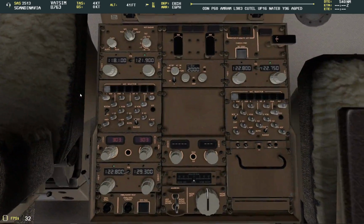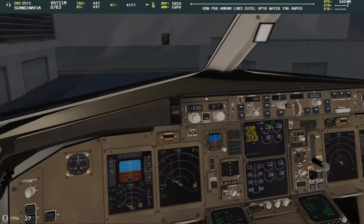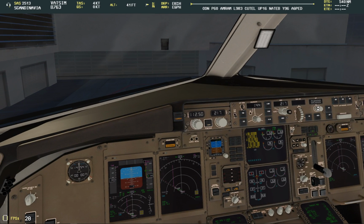Okay, 1424. Yeah, I don't like these real life NOTAMs. So 1424, Odin 2 Fox is in the box. I will have to check the charts again. Level 70, we take select. Oh no, flight director on, and now we can select heading and LNAV, VNAV.